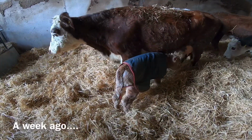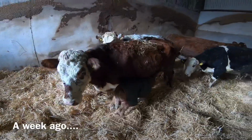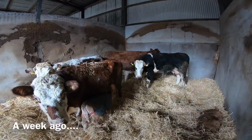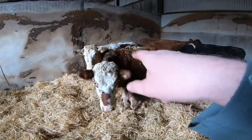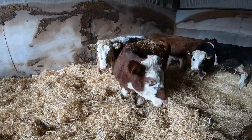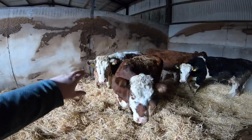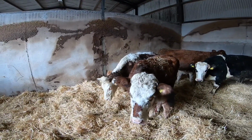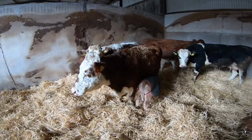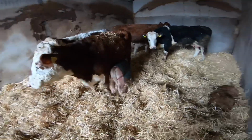It's the calf that got a little bit of a chill a couple of weeks ago. Most of these here, one of them is our own heifer that we kept a few years back. And these are some of the original cows that we've had. 502 is here from around 2012, and this one here was 2013. So they have a few calves through them at this stage.